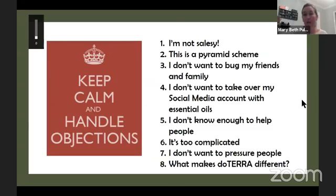So not only is the product different, I also want to touch very briefly on the compensation plan, and that is just that they pay more than any other direct sales company on the market. I've seen comparison charts where they compare different ranks in doTERRA to other direct sales companies. There aren't cars to win in doTERRA. There aren't trips to win very much, except for one small event a year. For the most part, they want to pay you money.